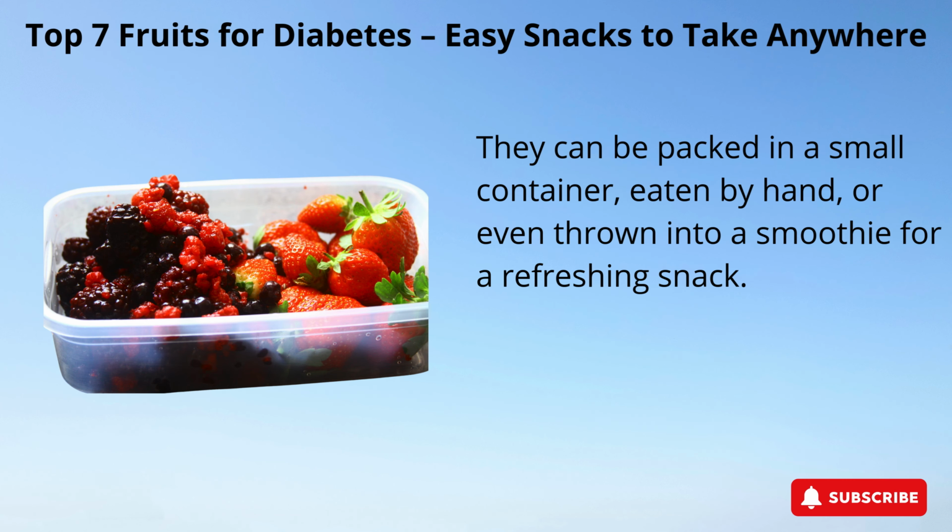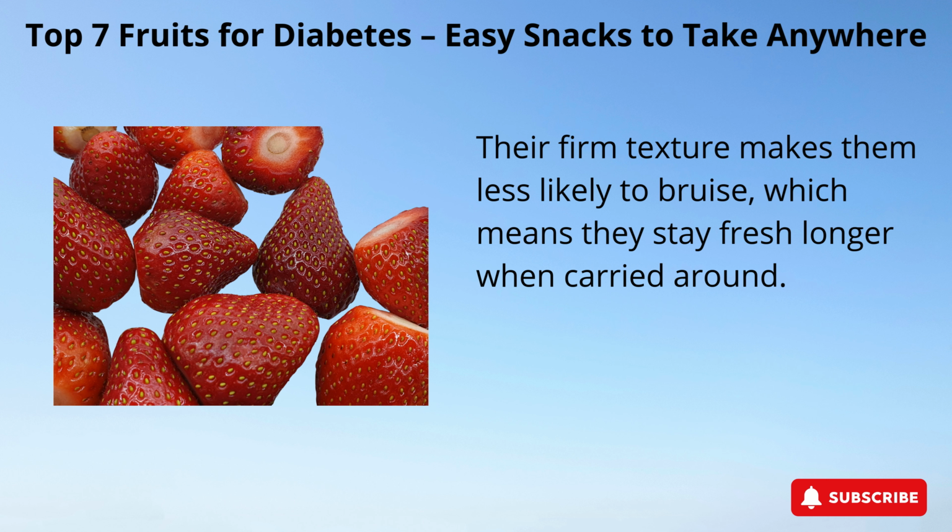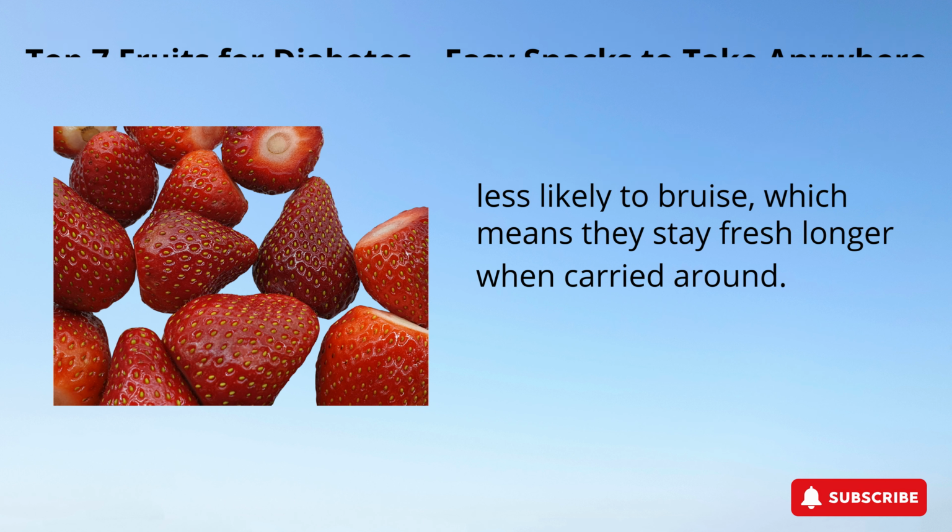They can be packed in a small container, eaten by hand, or even thrown into a smoothie for a refreshing snack. Their firm texture makes them less likely to bruise, which means they stay fresh longer when carried around.